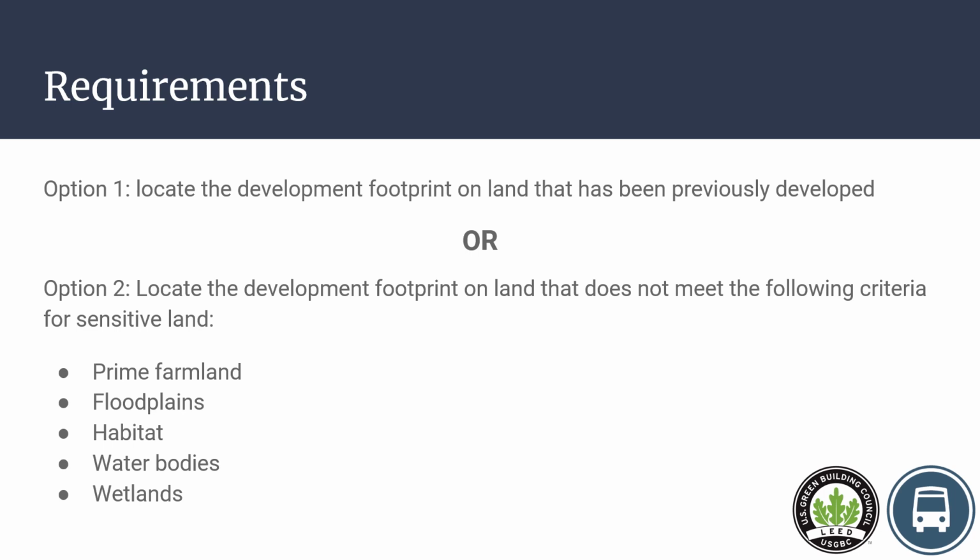Previously developed land is any land where infrastructure has been constructed and where building on the site will not disrupt any sensitive lands. The second option is to locate the development footprint on land that does not meet the following criteria for sensitive land: prime farmland, floodplains, habitats, water bodies, and wetlands. Therefore, it is possible to still receive credit for building on locations that were not previously developed, but they must not be on these five types of lands.